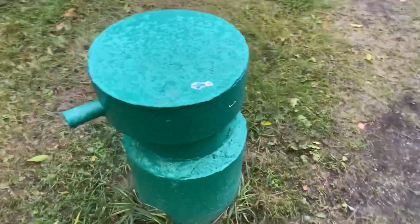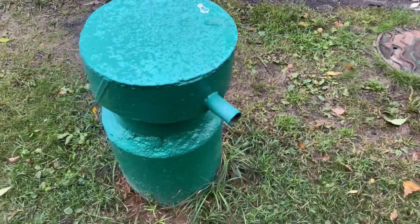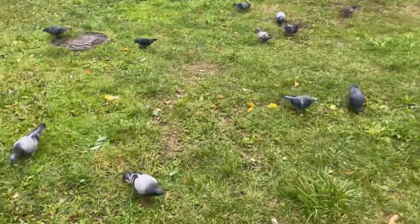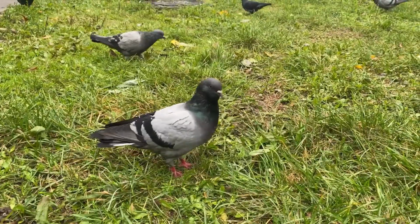Here is another one of these things. It's got a longer tip now. I'll have to look this up. There's the smokestack again. Pigeons everywhere, and they almost hit me in the face many, many times. Moscow has, well, you can hear the birds now, crazy birds.